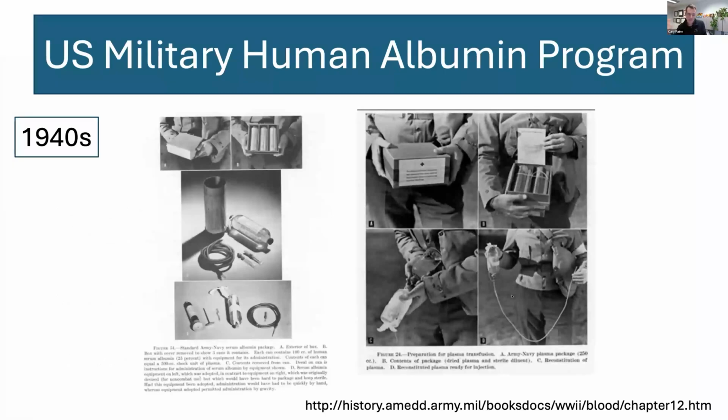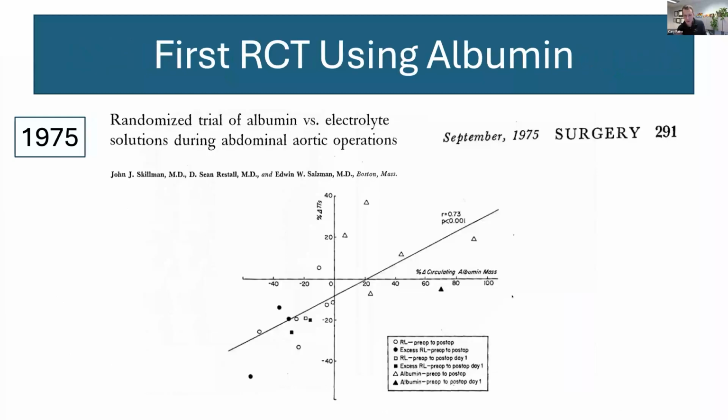And so we'll start in the past. The first time that albumin was really used as a therapeutic agent was back in the 40s. The US military had the human albumin program where it was actually used in the field for resuscitation. And I think it was used in various contexts in the subsequent decades, but it wasn't until the 1970s that it began to show up in randomized trials. So in 1975, there was the first randomized control trial using albumin versus what we now would call crystalloid during surgery, showing unsurprisingly that the more albumin you gave, the higher the oncotic pressure in patients.